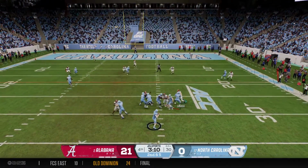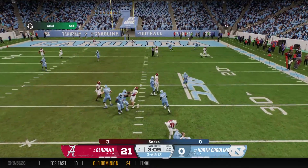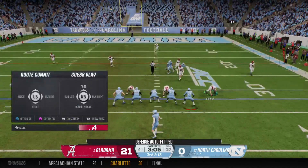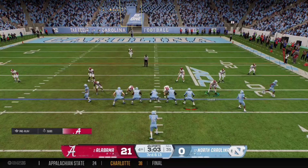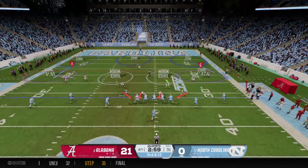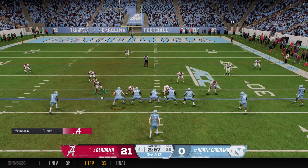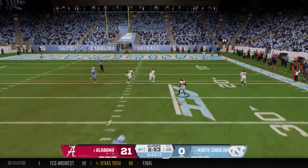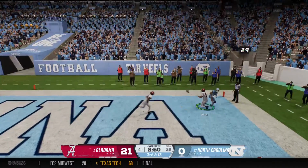Back to throw again. The pocket breaking down. Oh, they trap him for a sack. So here comes 3rd and long. Giving up that sack has made this a real challenge for the offense. Looking to throw it on 3rd and very long. Looking downfield near the end zone.